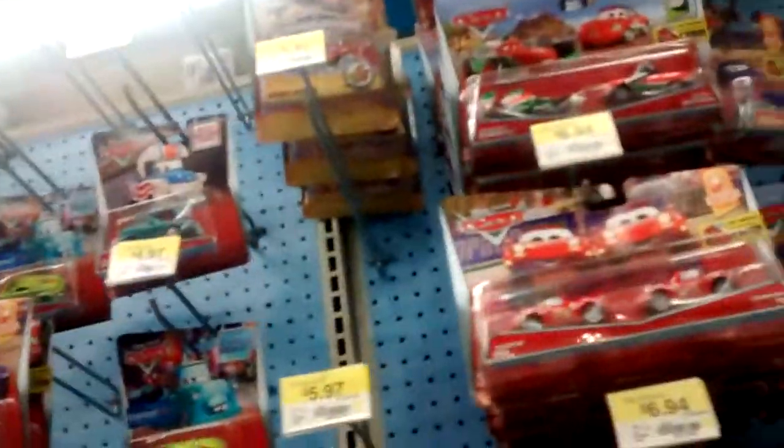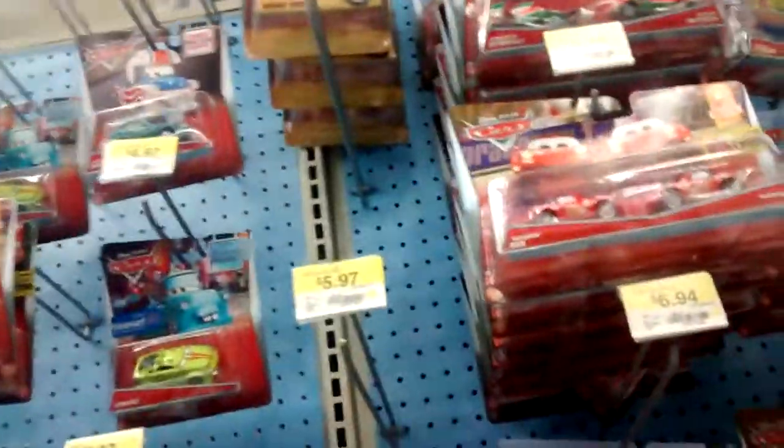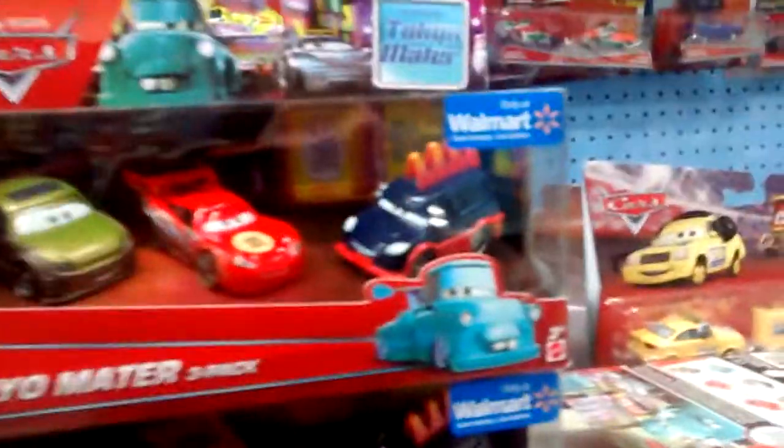Ooh, Radiator Springs 500, Sandy Dunes, and Shifty Sidewinder. Disney Plains, Ted Yale, Racing Dusty, lots of Dusties here. Ted Yale looks pretty cool. Jigsaw and Bulldog, and Dusty Crop Hopper. Chops, Knight, Blazing Blade, Ranger with Hook. Tokyo Mater 3-pack, only at Walmart.